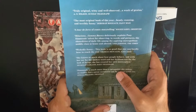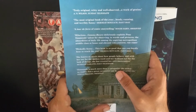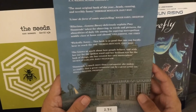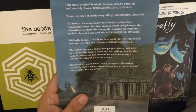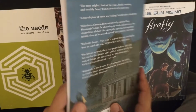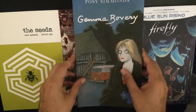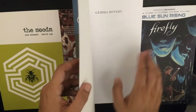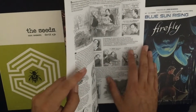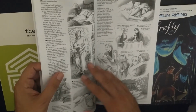She knows so much about how people behave, and with her ear for the spoken word and her brilliant eye for the look of things, she has created her own masterpiece. It's much more than a cartoonist. She makes us realize that a great cartoonist can be a great artist too. Yeah, and that's how I see Posy Simmons. She's just not a cartoonist. Like I said, she mixes the way of telling of a novel with the comics medium with such elegance.